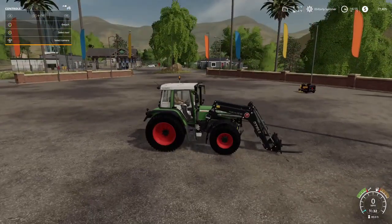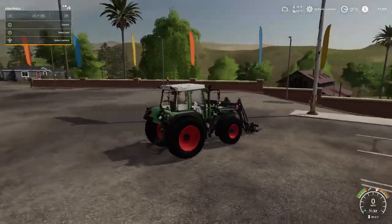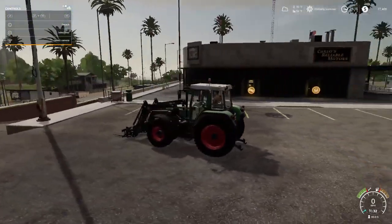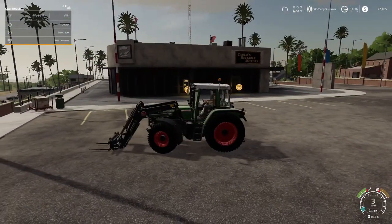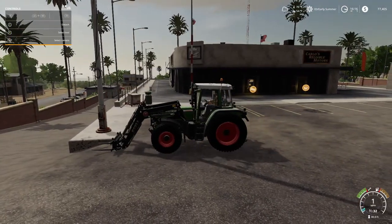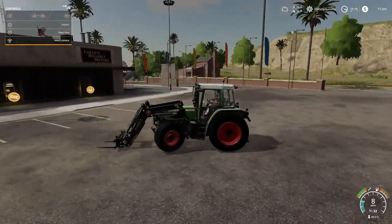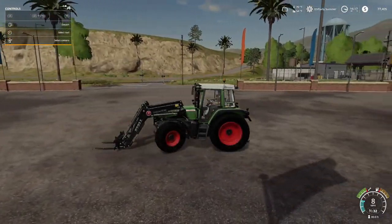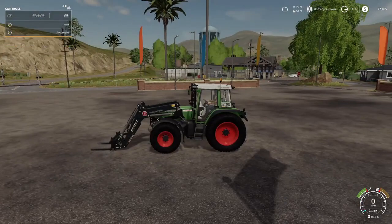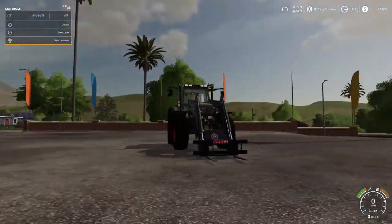Huh. If anyone knows anything about this tractor, is it because of what I have on it or what? It doesn't drive. Yeah, the wheels turn, but it doesn't really go anywhere. Whoa. Do I have a brake on or something? I have no idea. It has to be with that being down, but it won't go up.